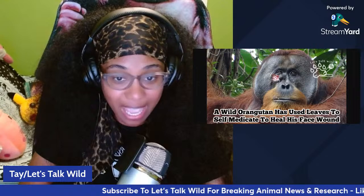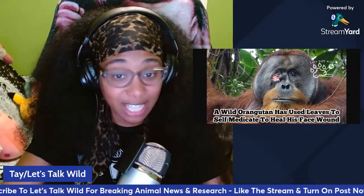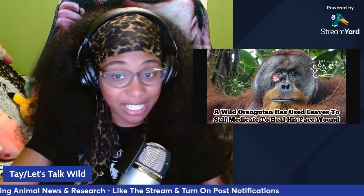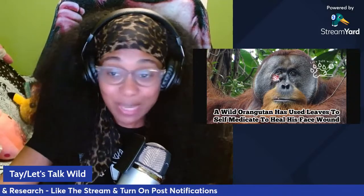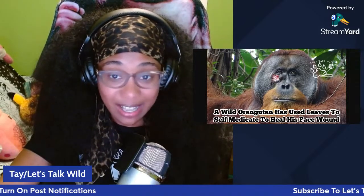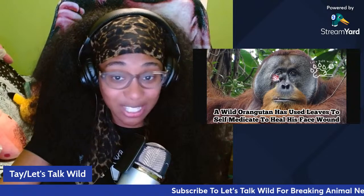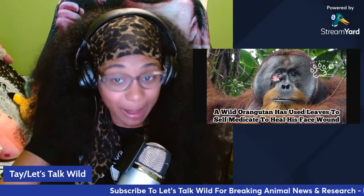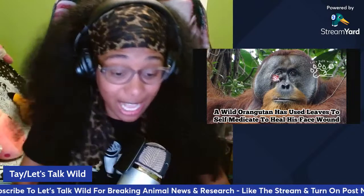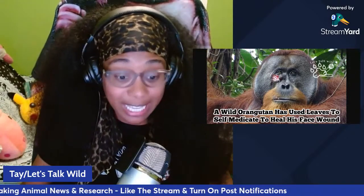This time, a wild orangutan has used some leaves to self-medicate to heal his face wound for the first time. It's been documented. This animal has used a plant substance to heal his huge face wound. So y'all see that big face wound right there? Yep, he healed that up just with some leaves. Okay, he did not need help from any humans. He did it himself. So we'll get into that.